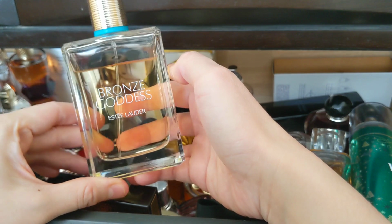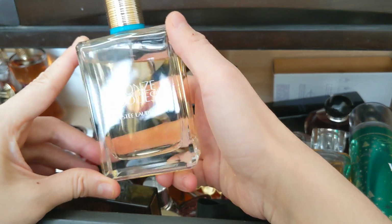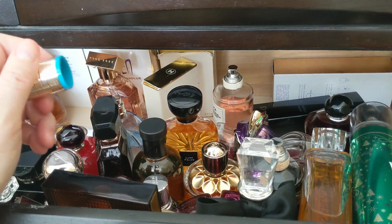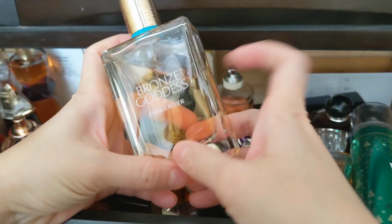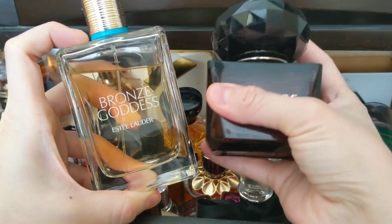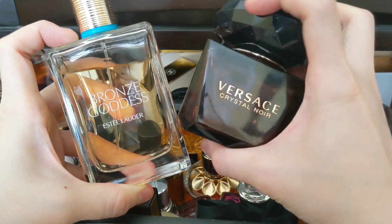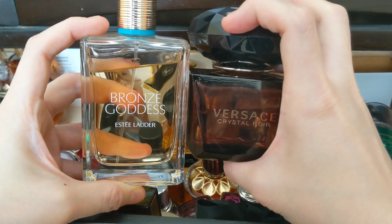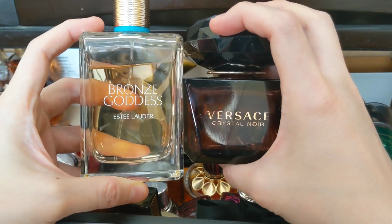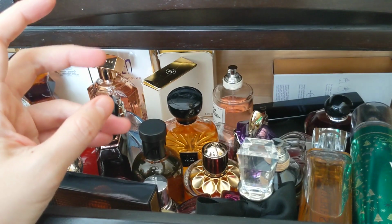Bronze Goddess Estee Lauder. This just smells like suntan sunscreen. It's nice, but it has the same coconut, same sunscreen vibe in both of these that I'm over. I don't quite enjoy it. Do I keep them? Do I get rid of them? I'm gonna put them both on the side.